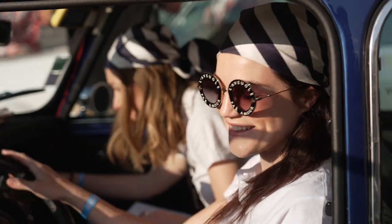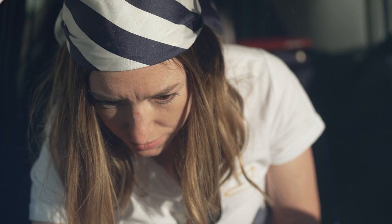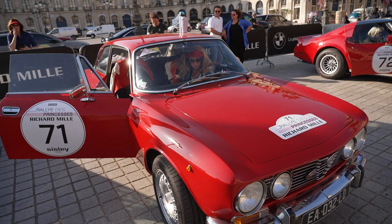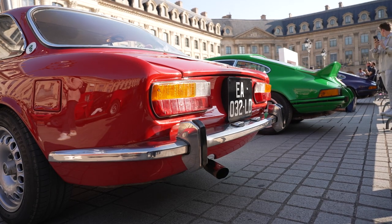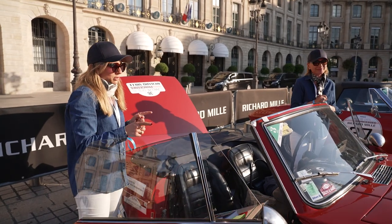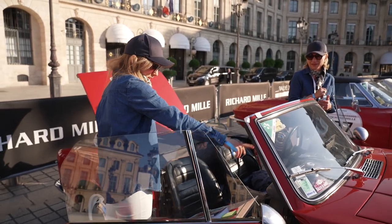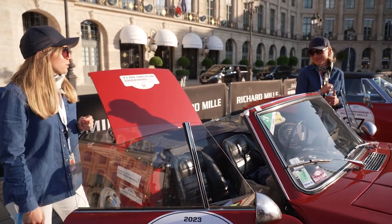Elle est concentrée là, la copine. I've connected the master, and now I have to synchronize the master with the official time of the event. And then we're good to go.